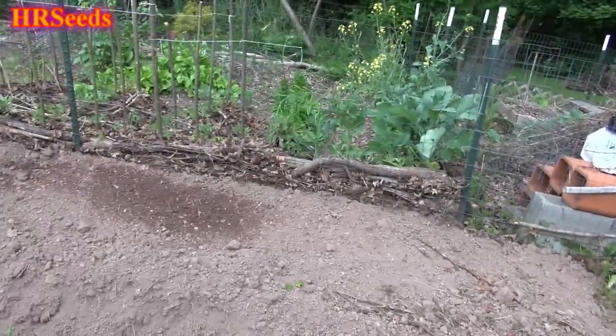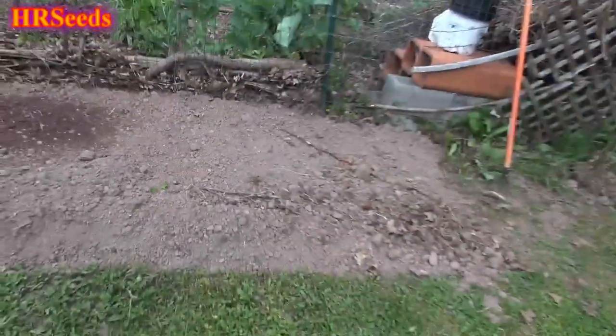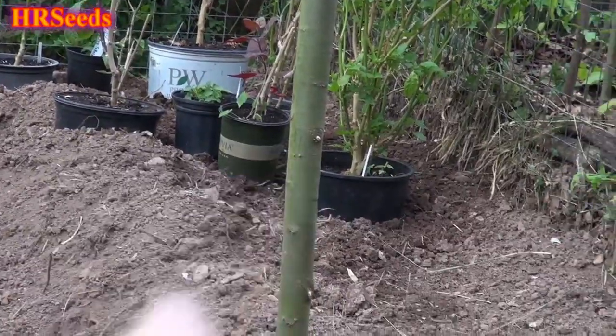I'm going to eventually have to build that soil. It's just straight dirt. Nothing's mixed into it. But tomatoes are actually growing fine. I'm going to keep all my tomatoes in pots like that right there. You see all those pots? That's how I'm going to do it.